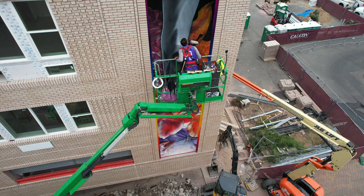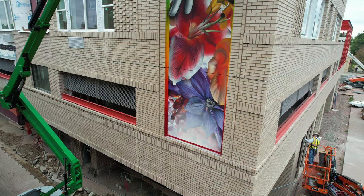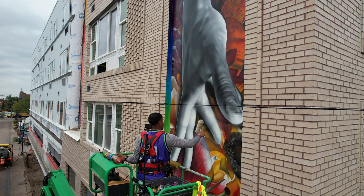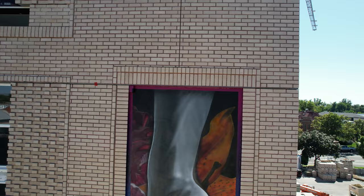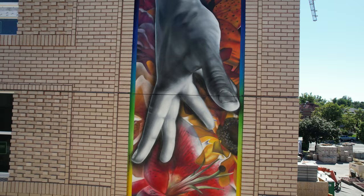I applied Sherwin-Williams anti-graffiti coating, a cool UV protective layer. I'm happy with how it turned out. These are some of my favorite walls that I've done to date. Hopefully we can take everything that we learned here and apply it and continue to grow to bigger and more impactful projects. Not sure what else to say.